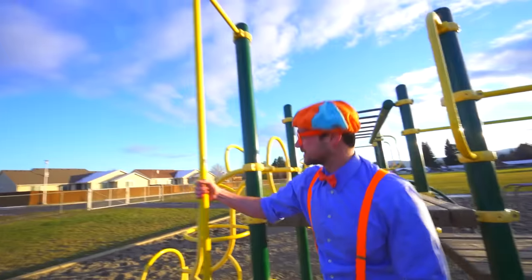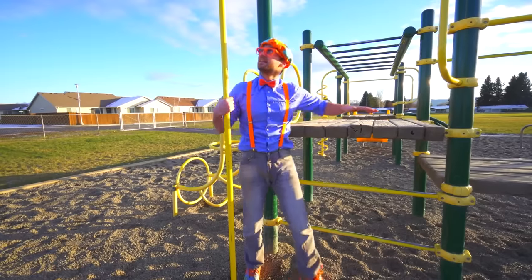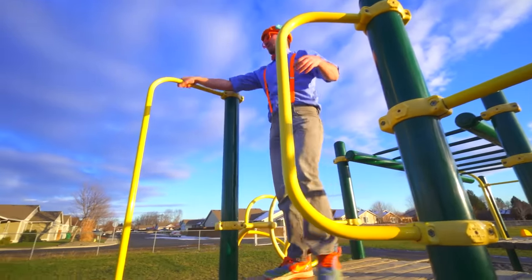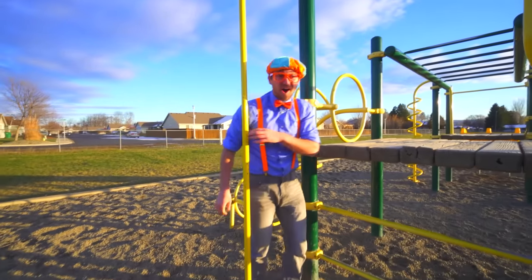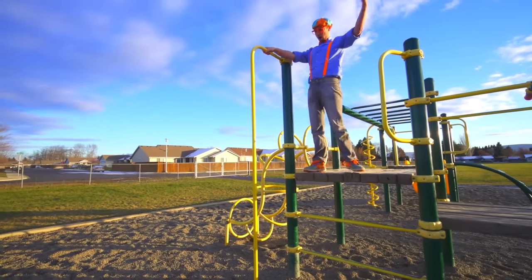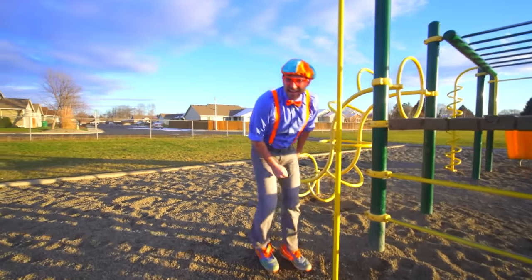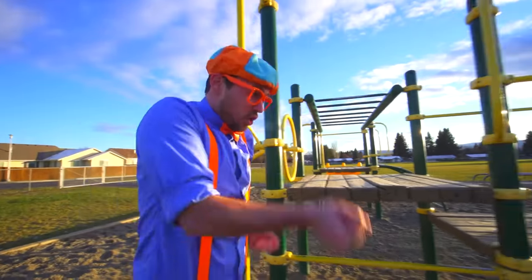Oh, look at this! I'll go up to the top and then I'll slide down it like a firefighter. All right, here I go! Whoa! I'll do it again. Woohoo! Ding, ding, ding, ding, ding! Oh, the fire! Yeah! Did you see that? That's really cool! Oh, let's go over here!